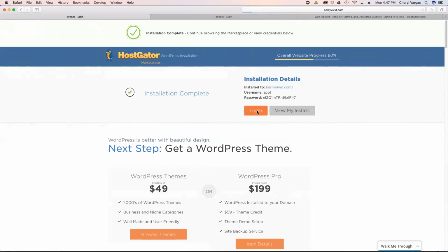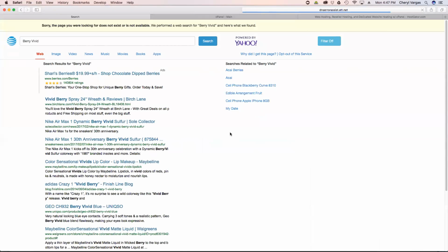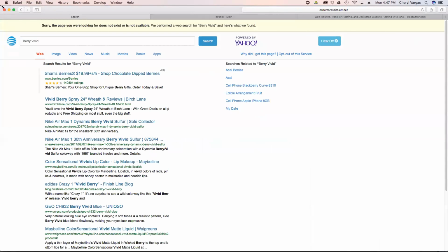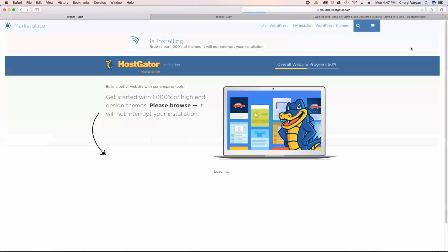And so I'm just going to click Login. So it should take me to the login page for my website, but it's saying that the page does not exist or is not available. I expected that. It takes a minute for it to populate. So I'm just going to hit the back arrow if it lets me in there again.